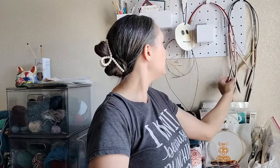Now the yarn used in the original pattern has been discontinued by Lion Brand. So I used Hue and Me by Lion Brand. It is a bulky weight pattern, not chunky, and it uses 10 millimeter needles, so a size 15.